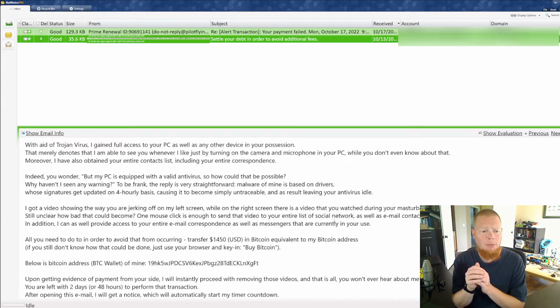Indeed, you wonder, but my PC is equipped with a valid antivirus, so how could this be possible? Why haven't I seen any warning? I don't have antivirus. To be frank, the reply is straightforward. Malware of mine is based on drivers whose signature gets updated on a 4-hourly basis, causing it to be simply untraceable. That's not how drivers work.